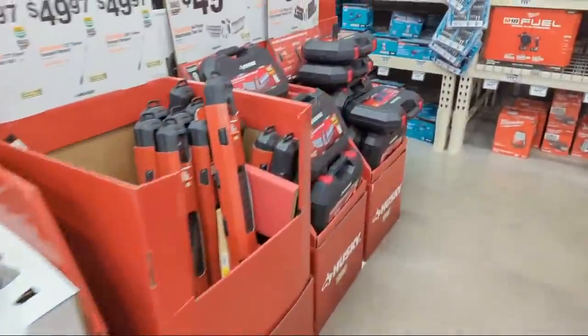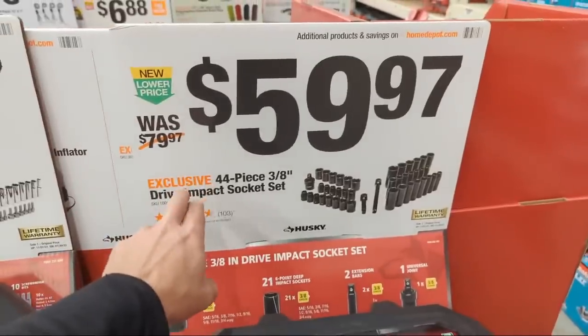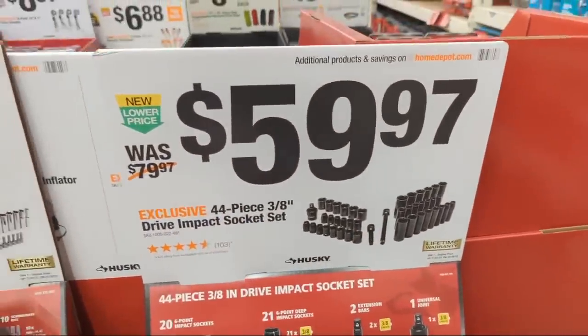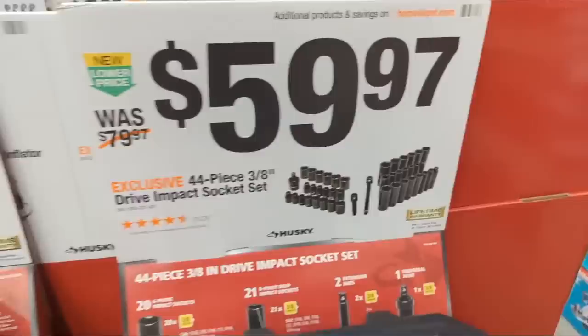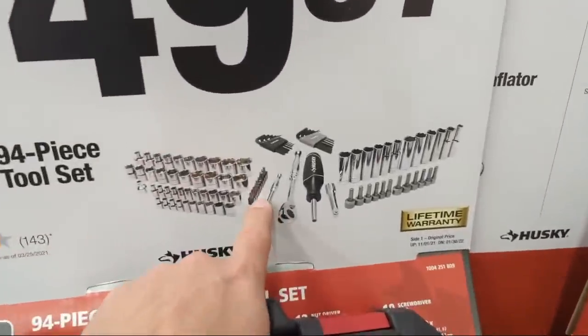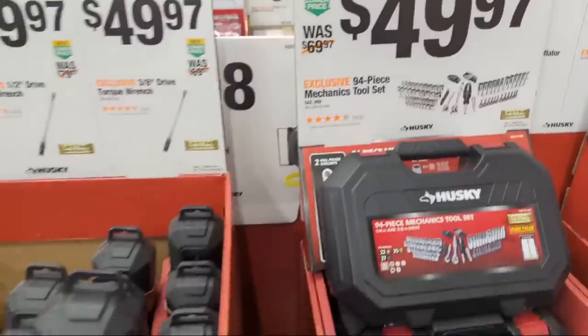So we have, for $59.97, a 44-piece 3/8 drive impact socket set. These are all impact sockets at $60. I like this. These are all impact rated. $49.97, they have a 94-piece mechanics tool set. Not a ton of specialty bits. There is some, though. Be mindful of that.